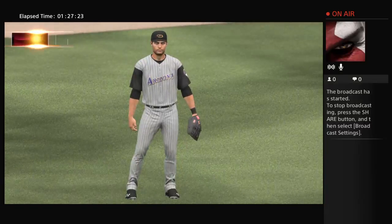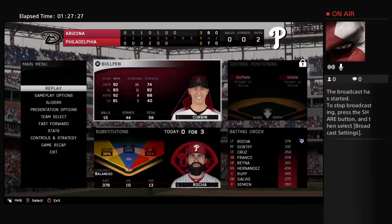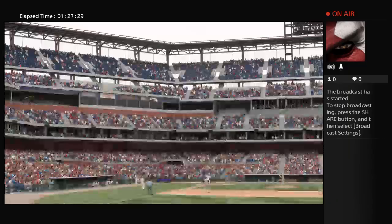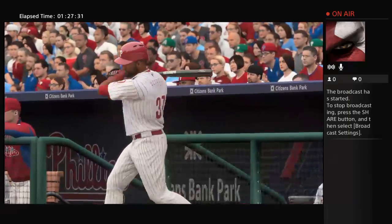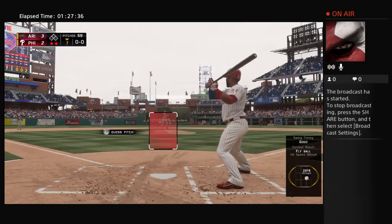2 down. Now batting, Jimmy Rocha will stand in, and they've done a good job keeping him off base at the top of the lineup. He's 0 for 3 thus far. Odubel Herrera will pinch hit here, and he's the potential tying run.